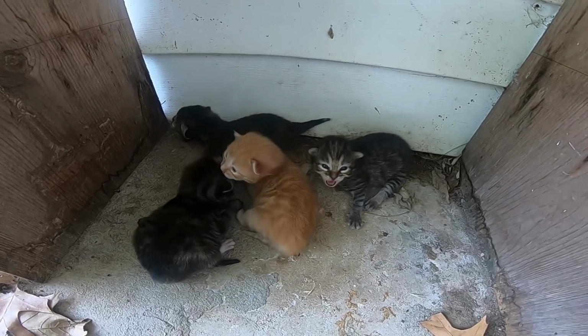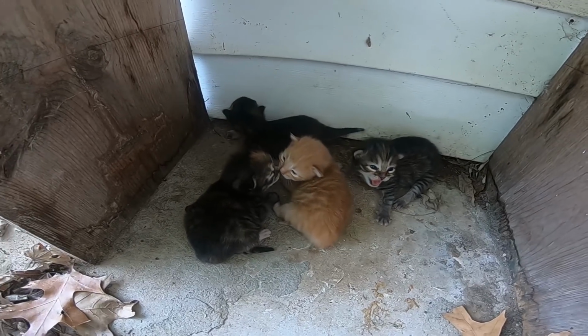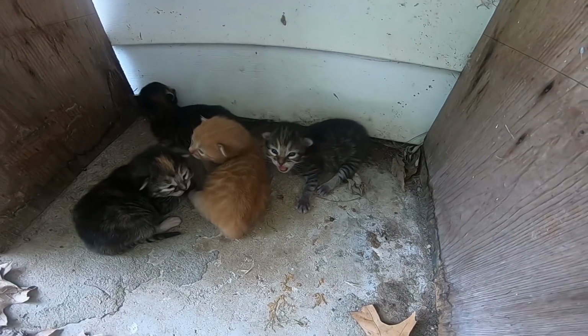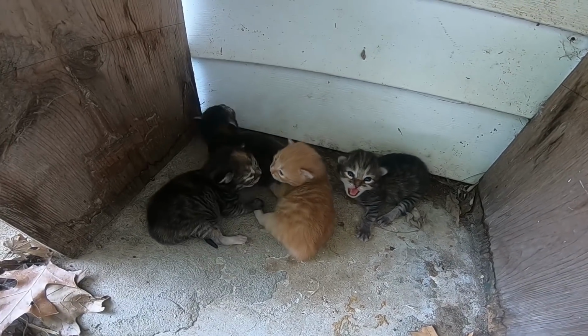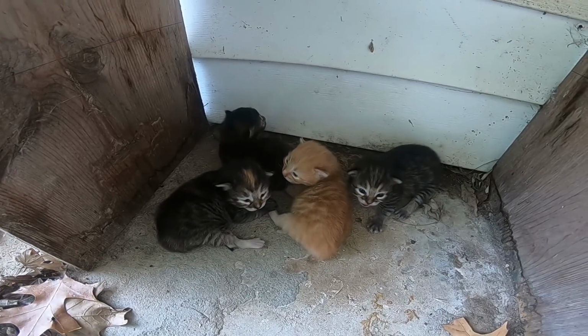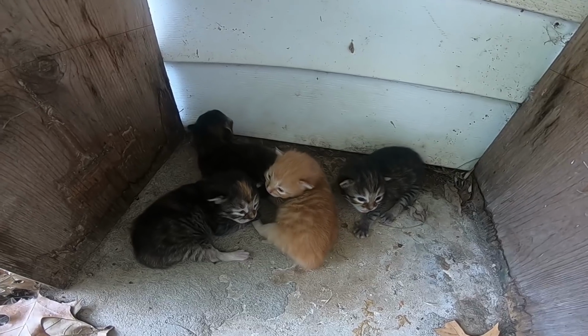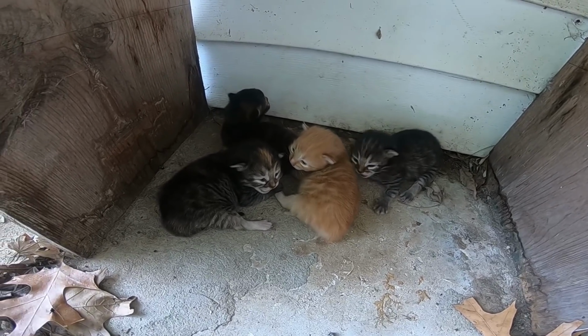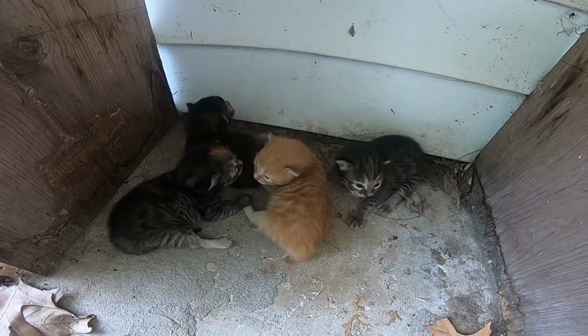But all the dark colored ones, they're all calico, which means they're all female. And then this orange one here, he's actually a boy. So we're going to try to find homes for them as soon as they're old enough. But as you guys know, farm cats don't always last a long time out here, just because coyotes, dogs, and other things, they like to find them. So hopefully they're in a good spot here.